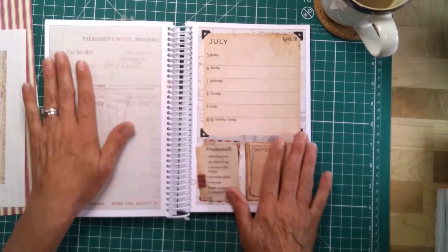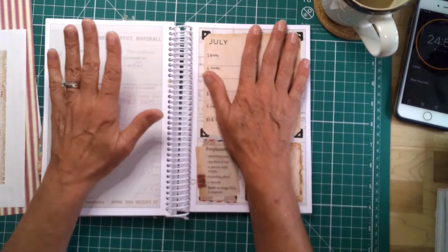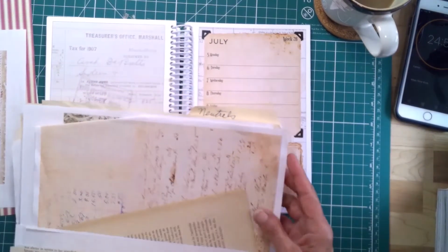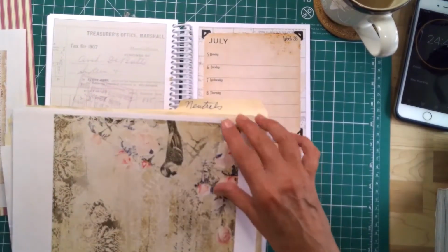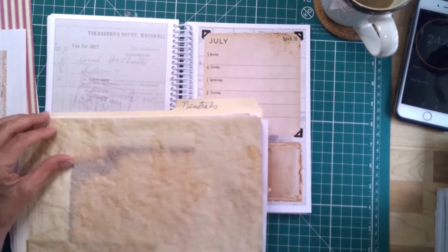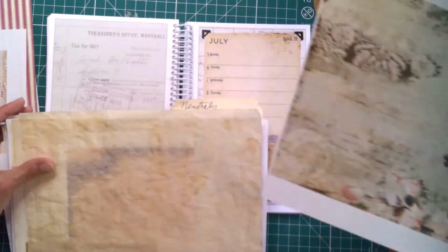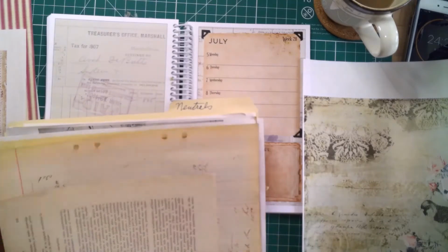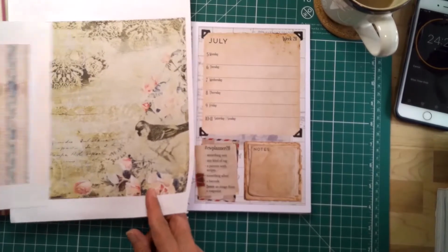But for some reason, I'm feeling sort of like I want to do something vintage-y, you know? I don't know. So I have my neutrals here. I thought maybe I would start with just some kind of neutral background. I sort of like that. I just don't know where this is going to lead. You know what? I'm going to start with this, I think. I think I might be able to, yeah.